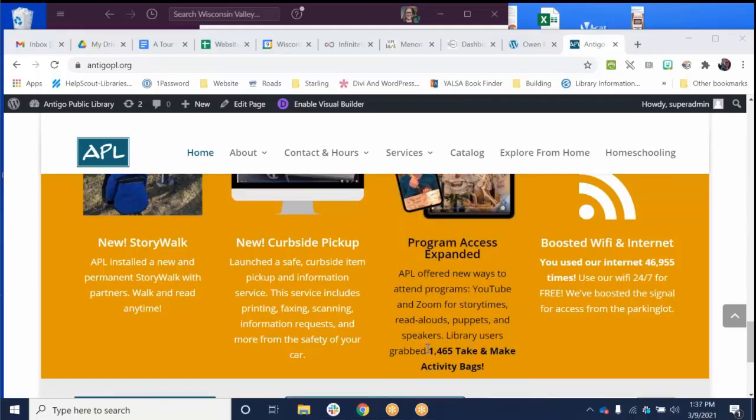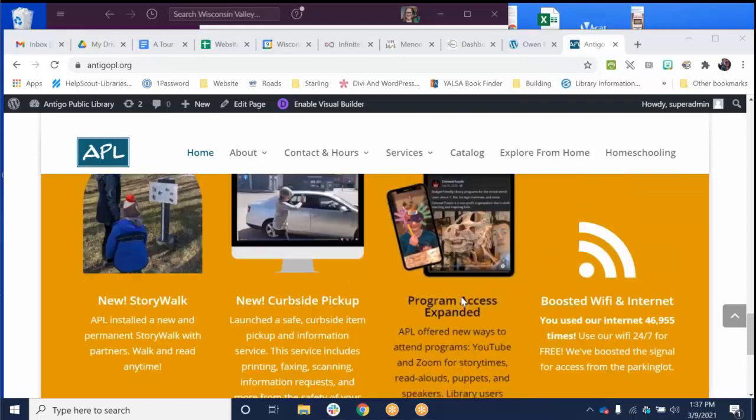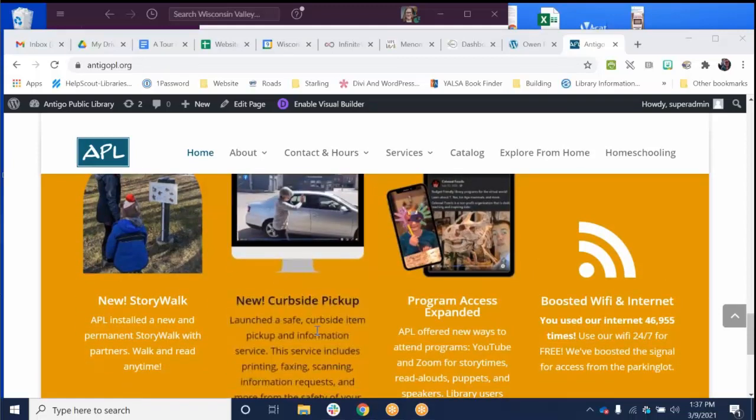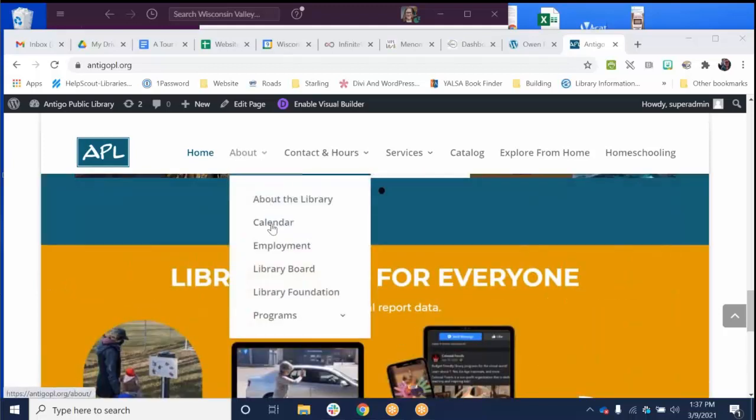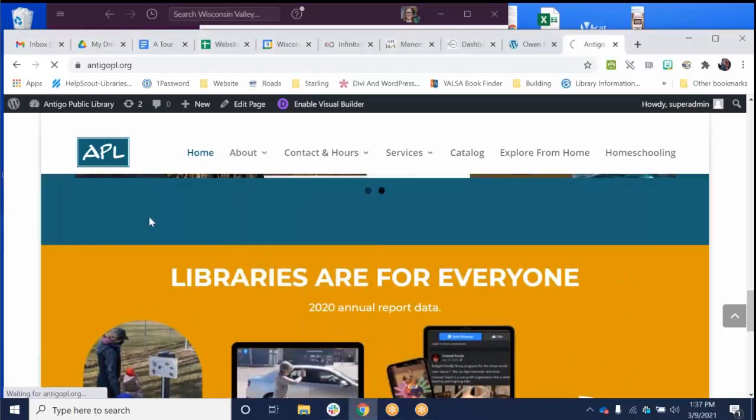I put a statistic in there about the take and make bags that were developed and distributed. And curbside pickup here does not even have the number of cars served, so we could add that. I also put the same content under their About the Library page.